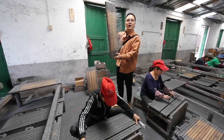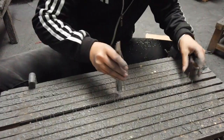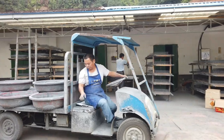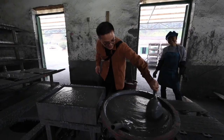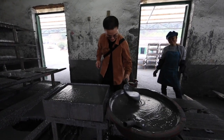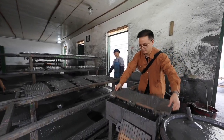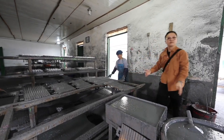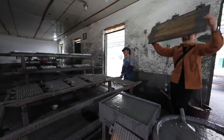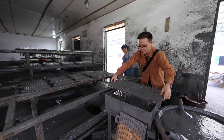Here's the first step of making the sparklers, and the ladies are placing the wire into the mold like this. Looks like I'm cooking, right? Second step. 我还来一个. Usually they dip two times to make it thick enough.